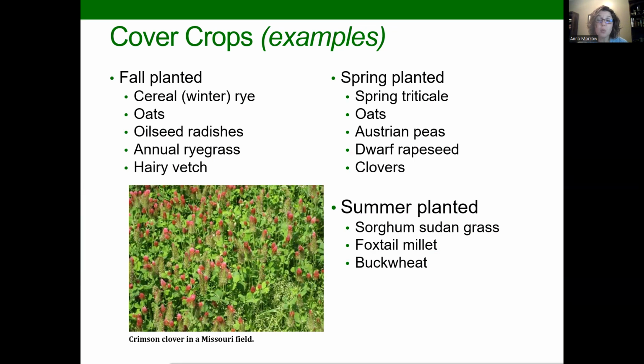Some cover crops work fine for either fall or spring planting. Some are better for just fall. And then there are another group of cover crops that need warm growing conditions and are considered summer or warm season annuals. So they're best planted in June and July. So you can see some examples of those on the screen there. And variety can also make a difference within those species as well.